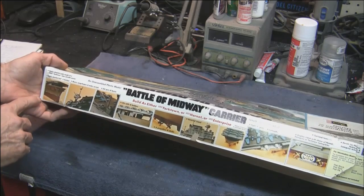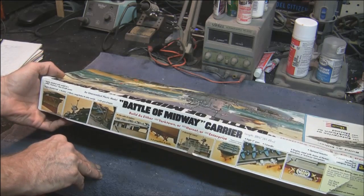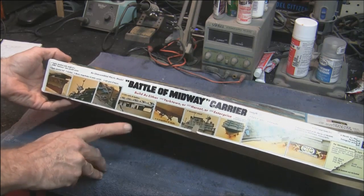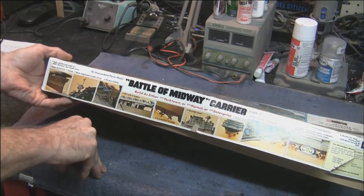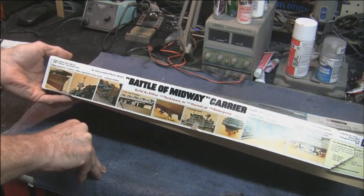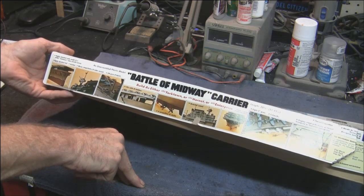There are some subtle differences in the ship between the three ships. I believe the Enterprise was the only one that had, as far as this kit's made up, radar available, a radar mast up on the top. But somebody could correct me if I'm wrong about that out there. There are some subtle differences in the superstructure and things like that. But you've got your SBD dive bombing aircraft that were present on all three of the ships that you can deploy on the deck.